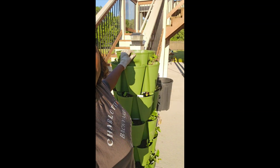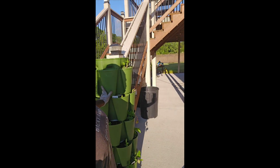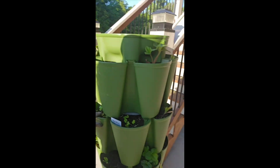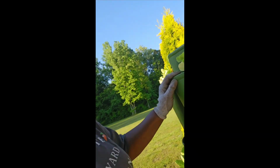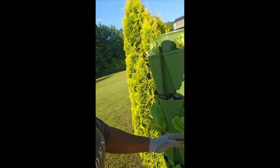And something that I've tried for the first time, I just ordered this for the first time, are my green stalk containers. I went green stalk on y'all because once again, I always feel like I never have enough room to plant stuff. But this is my green stalk. Oh, my lettuce is doing wonderful.